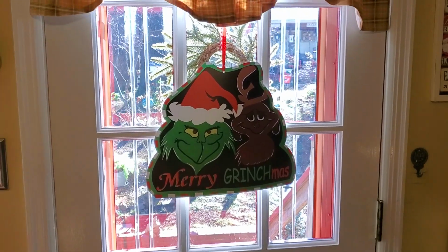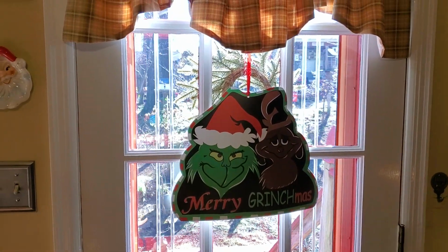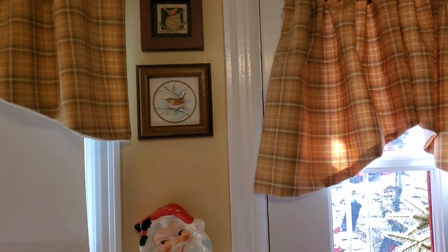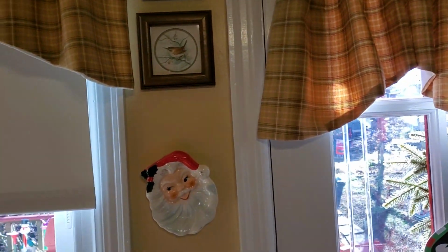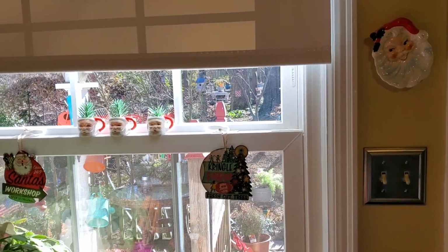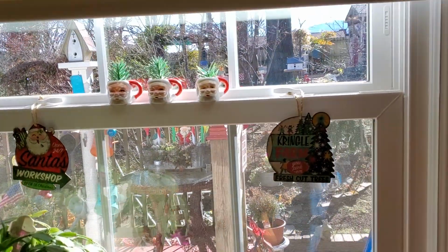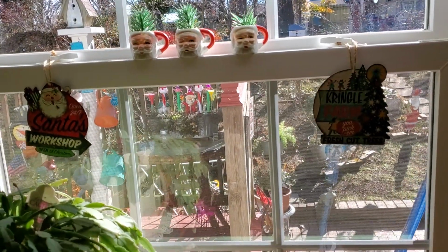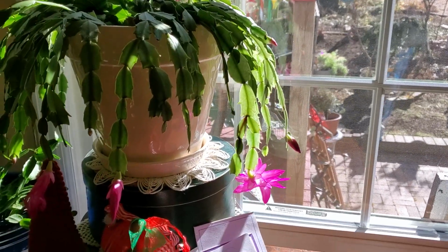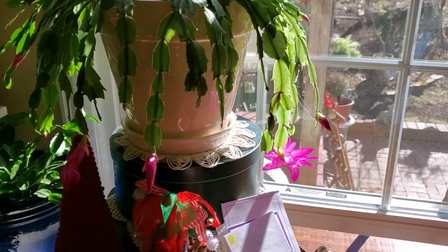One of John's Grinch signs that I got him. A vintage Santa. And my little old Santa mugs and more of those little tin ornaments in the window hanging off the window that our daughter got us. My Christmas cactus is starting to bloom.